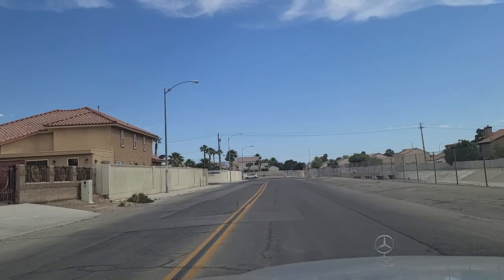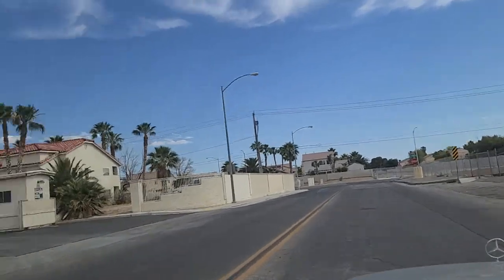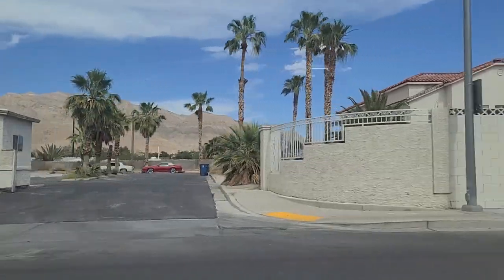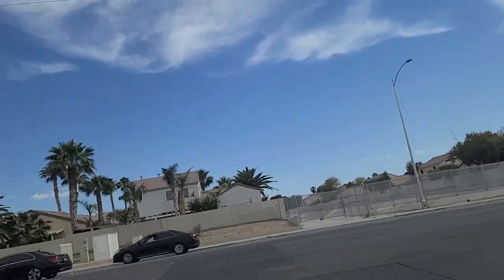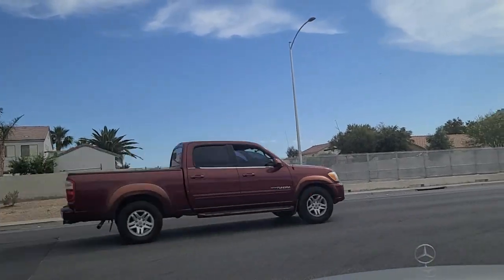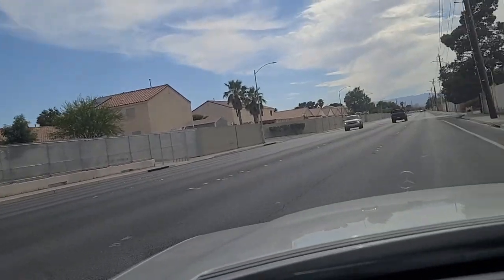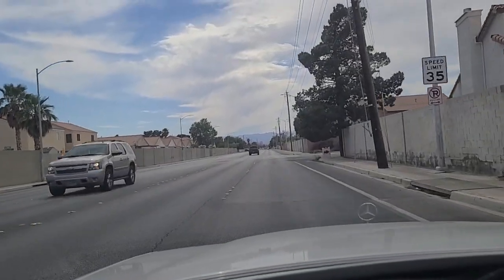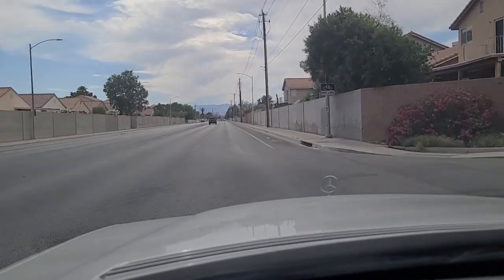We come back up here to Stewart Avenue. We'll make a right, head westbound again on Stewart. See what it looks like. It used to be a guard gate there, but I don't think that's ever been used. It doesn't look like it's ever been used. So we go back westbound here on Stewart Avenue, passing Searchlight Drive.